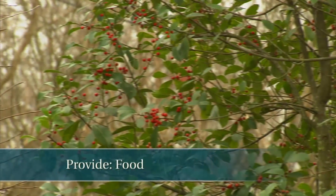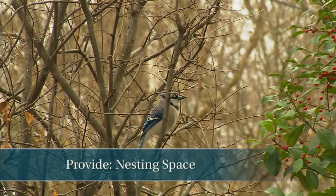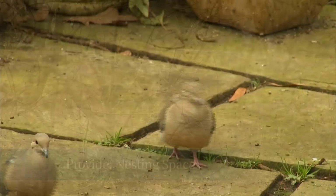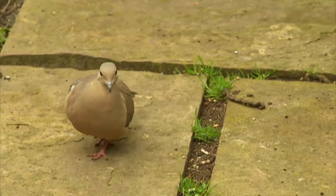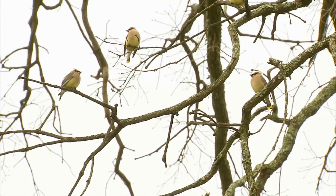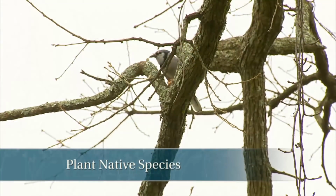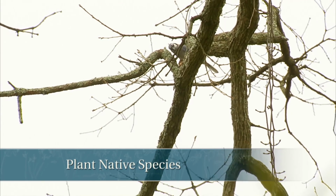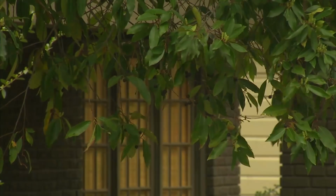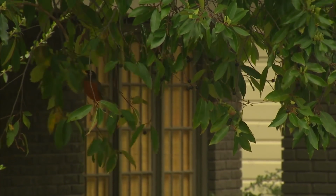That's food, water, shelter, and also a place to nest. And you can provide those four things in both a natural way and in a supplemental way. For food, of course, the natural way is to plant native plant species for the birds. Trees, shrubs, vines, grasses that provide the seeds and fruits and nuts that birds need to eat.